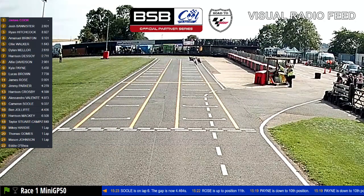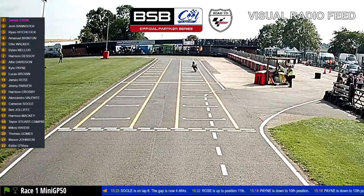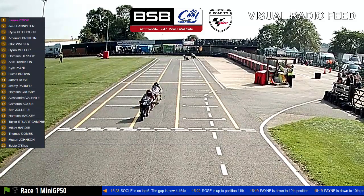Interesting to see if Josh Bannister is able to close down any more. We'll tell you when they come across the line. The gap is 2.8, so if anything it has gone up. So James Cook making it look a little bit easy.